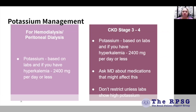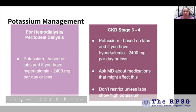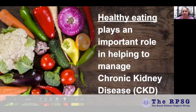There are certain medications, diuretics, blood pressure medicines, that might affect your potassium levels. So you need to ask your doctor as you see your potassium level elevating, if it's getting close to that edge, are there medications that are going to affect that level? And if so, is there a better choice that doesn't affect this? Because there are different choices, but that's definitely a discussion you should have with your doctor. Don't restrict your potassium unless your labs show it's high.